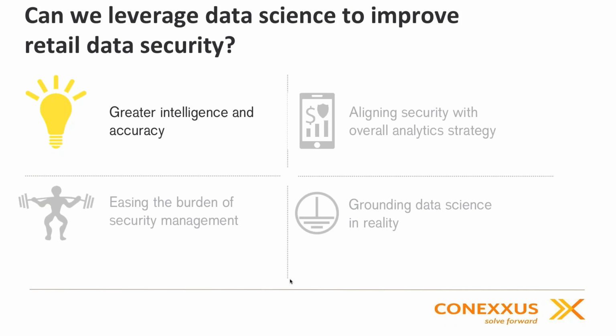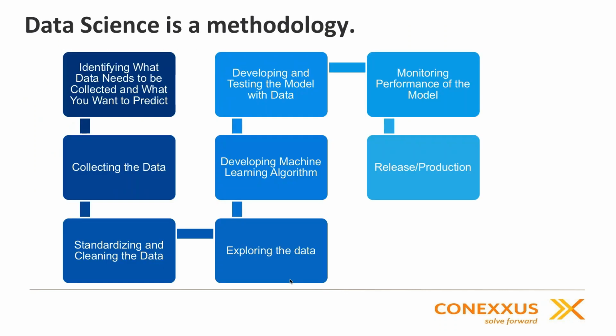So now we're actually going to jump into our discussion on data science, and hopefully we'll be able to better understand how to have greater intelligence and accuracy in our security operations by leveraging data science methods. The first point I want to make is there's a lot of buzzwords, right? Data science, analytics, machine learning. Any more you can think of, Thomas, that falls in that category? Artificial intelligence. Yeah, AI, exactly.